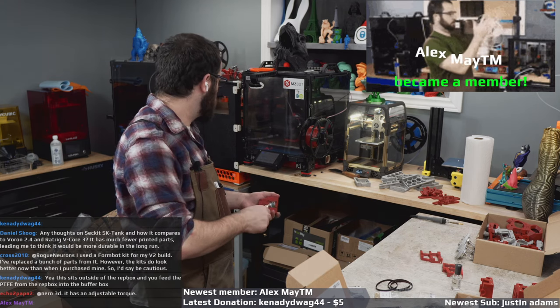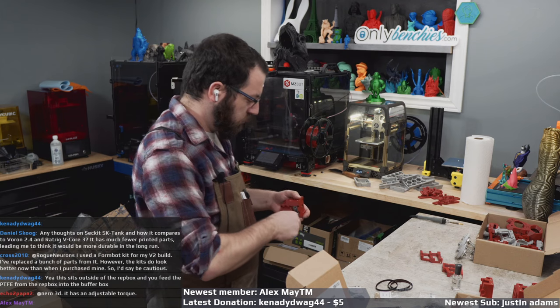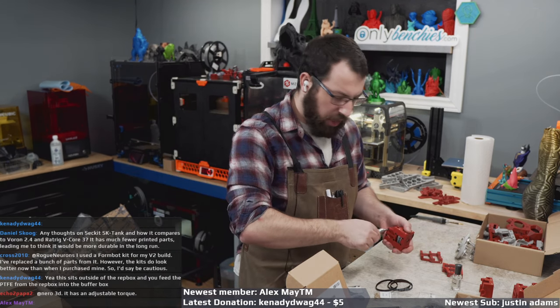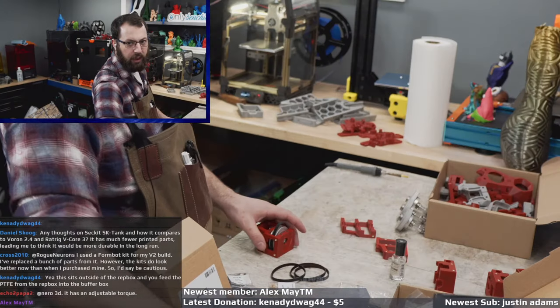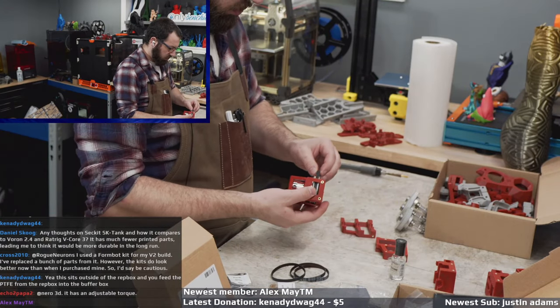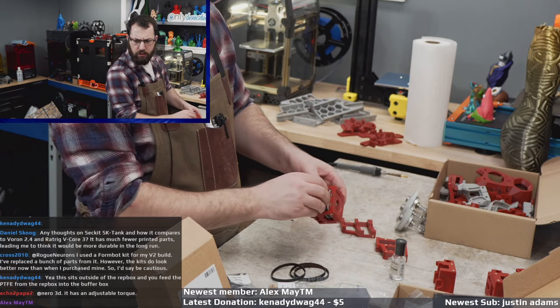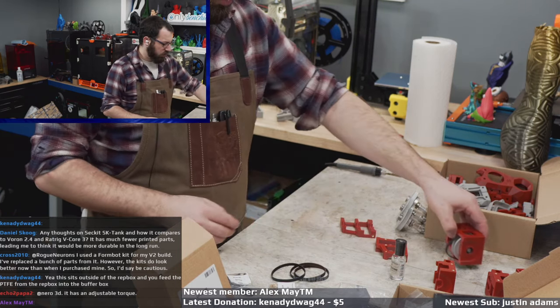And yeah, I don't know about you, I'm not taking hammers to my printers. They only have to be strong enough to handle the forces that they operate with. Okay, so we got that. Adjustable torque.